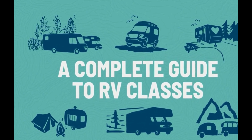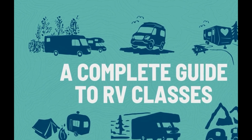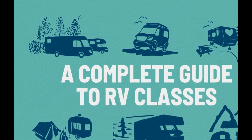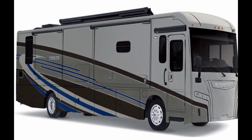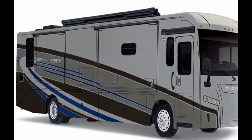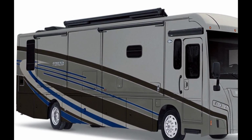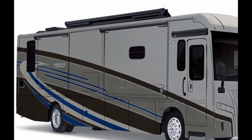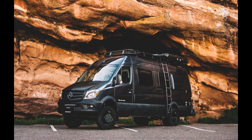Lastly, we have Class C RVs, which bridge the gap between Class A and Class B. Class C RVs are built on truck chassis, making them larger than Class B RVs but more compact than Class A. They offer more space, often featuring a separate bedroom, dining area, and a fully functional kitchen. Class C RVs are a popular choice for families or groups looking for comfort and convenience without the size and cost of a Class A RV.